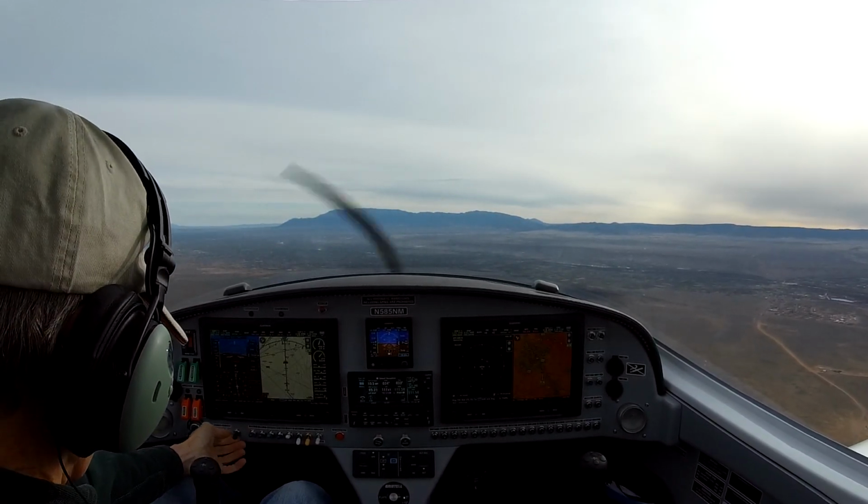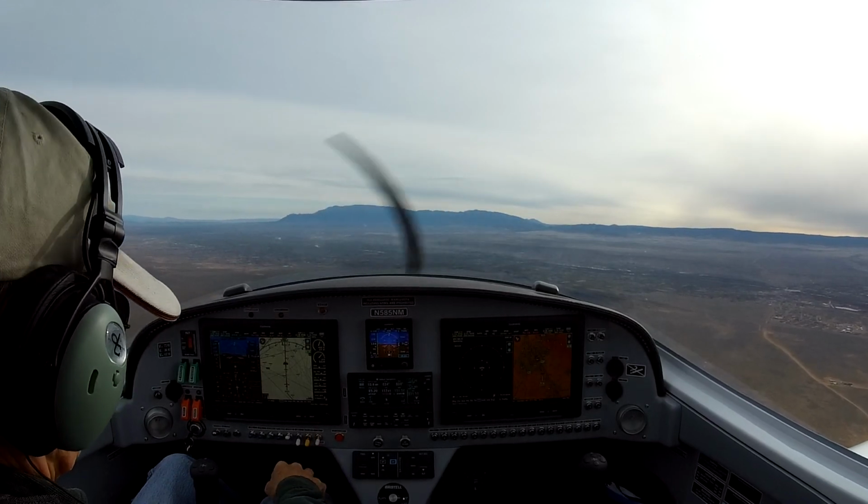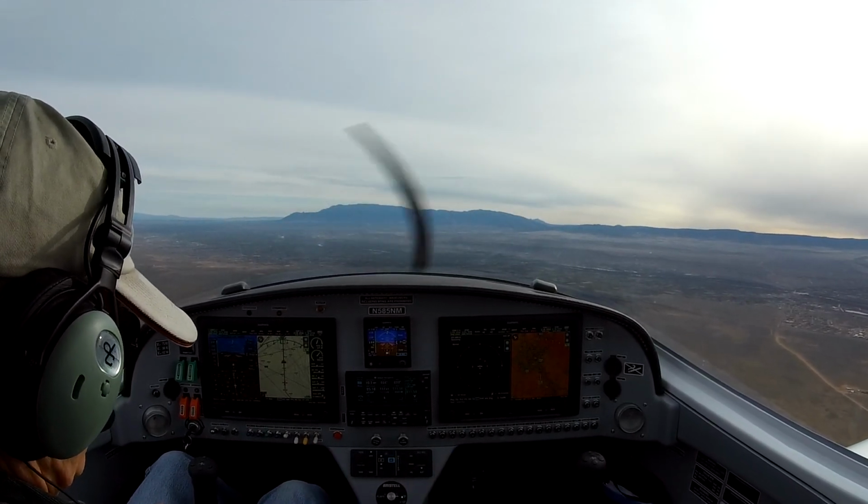Alright, both fuel pumps on, landing lights on. Flaps not yet, choke's off.